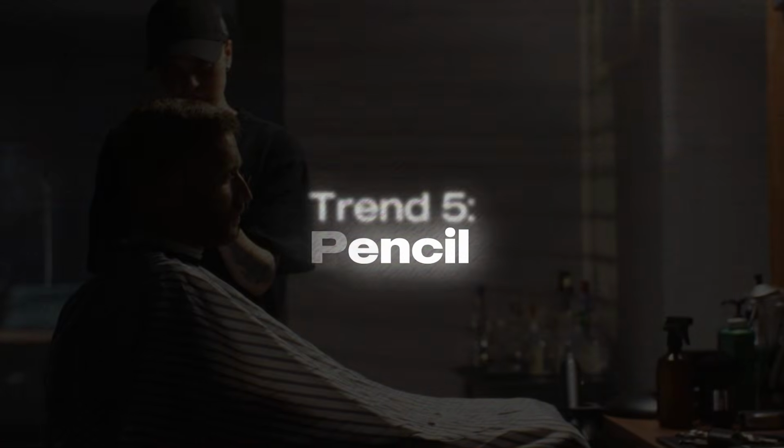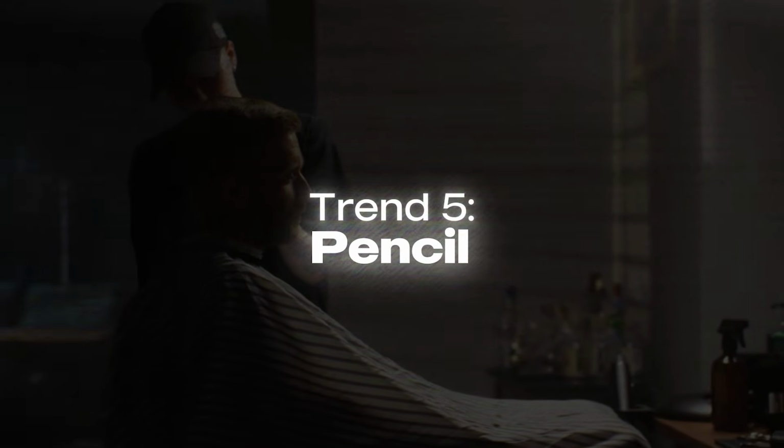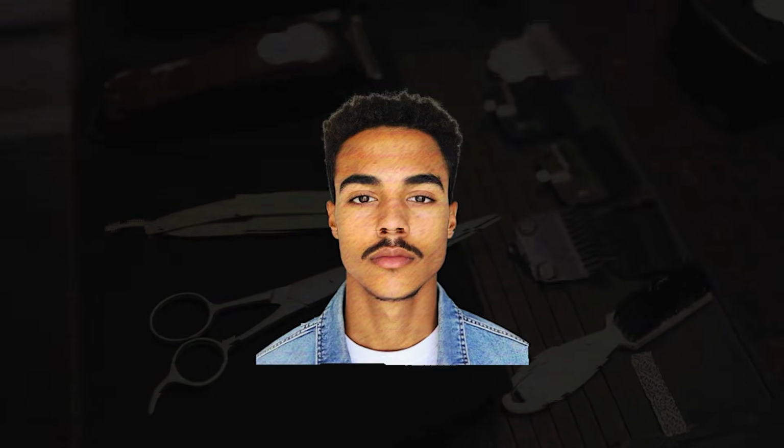Facial hair style number 5. The pencil mustache. Okay, before we go any further, yes, this mustache has a reputation, but let's not get ahead of ourselves. The pencil mustache is all about precision and minimalism. It's thin, sharply defined, and sits just above the upper lip. Unlike fuller mustaches, the goal here isn't thickness, but refinement and control.